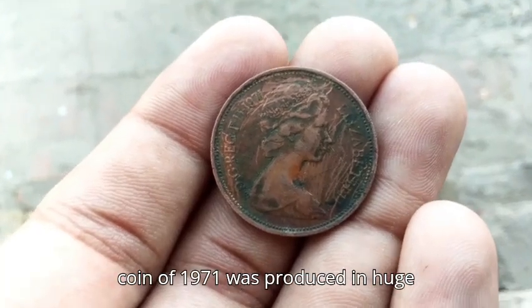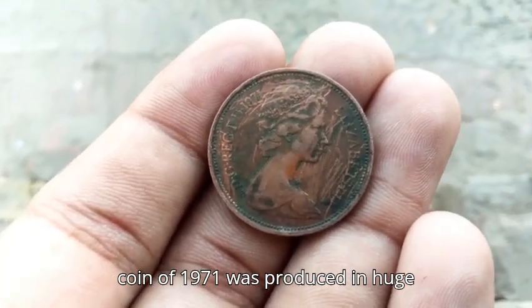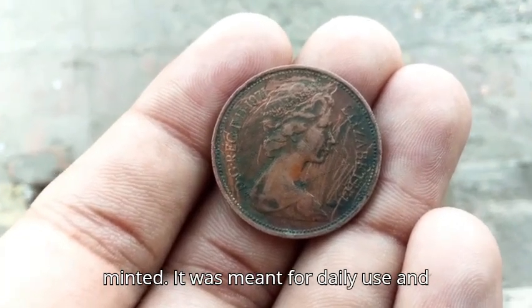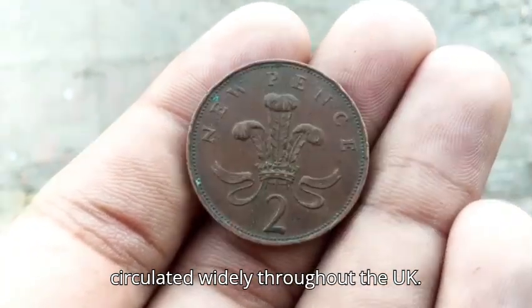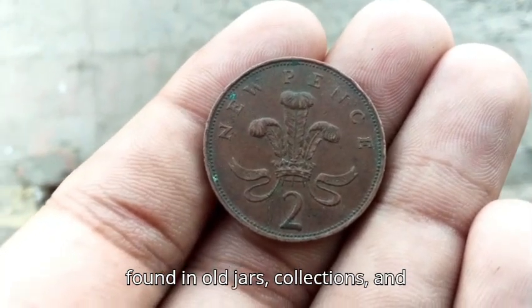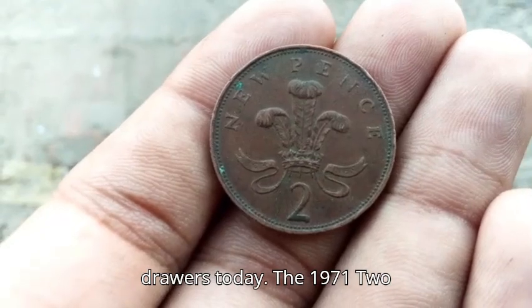The 2 new pence coin of 1971 was produced in huge numbers. Over 1.5 billion coins were minted. It was meant for daily use and circulated widely throughout the UK. Because of this, it's still commonly found in old jars, collections, and drawers today.